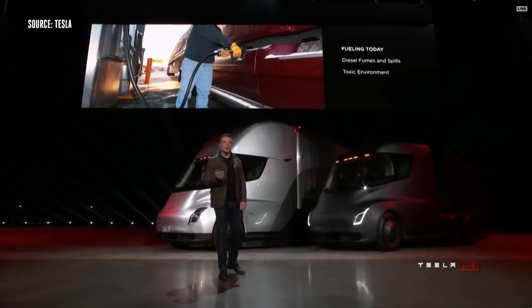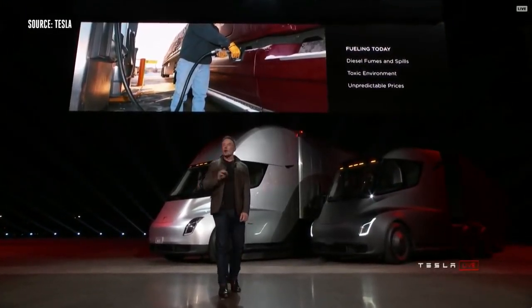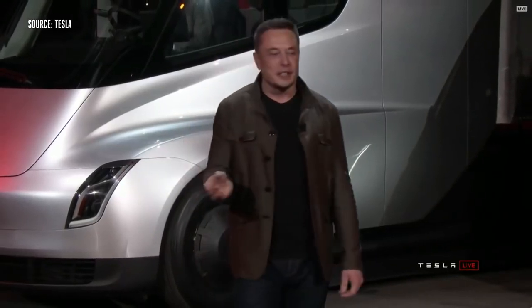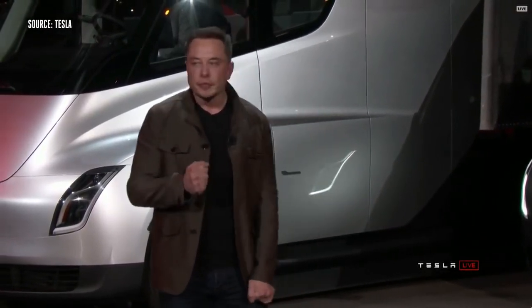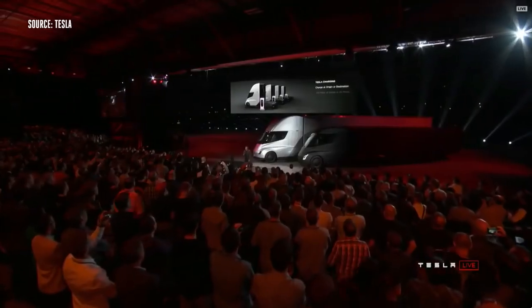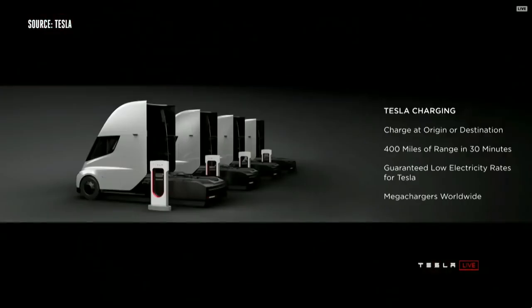Well, if you're fueling a diesel truck, you've got fumes, spills, toxic environment, prices change all the time. And what a lot of people don't realize is it takes up to 15 minutes or more to actually fill a truck. You have to sit there for 15 minutes while the tank gets filled. As compared to charging a Tesla truck, you can charge at your origin or destination. So while you're unloading your cargo, you can charge.